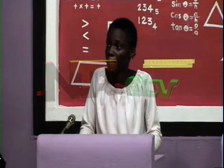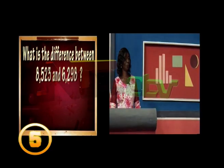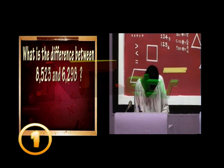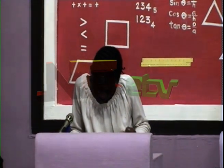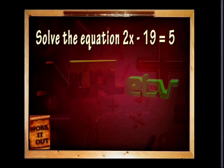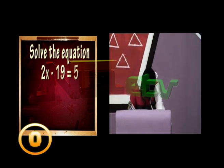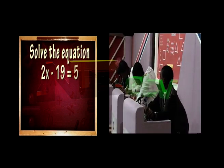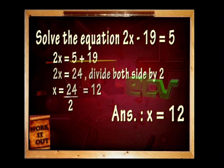B, your question. Number 7. What is the difference between 8,523 and 6,298? 2,225. That's correct. C. Number 8. Solve the equation 2x minus 19 is equal to 5. The time is up. Yes, B? The answer is equal to 12. X is equal to 12. That's correct. That's a bonus for contestant B.